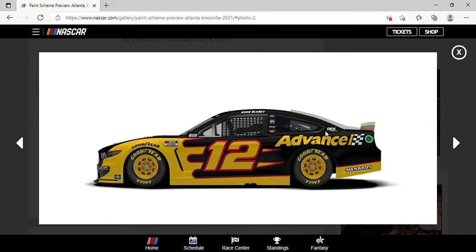Aside from the black, the yellow on the other parts of the car is the same, like the red outline, the numbers and all that. Everything else looks fine, but I like it though.